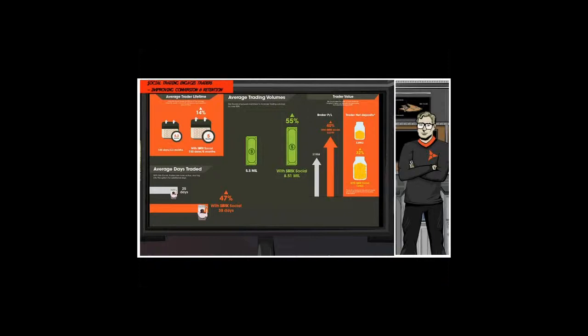So with social trading, you'll see that the average lifetime of a trader increased by 14%. Okay, average trading volumes by 55%. Trading value, 32%. Broker P&L, 40%. And average days traded, 47%. Right? So no matter what you add, either social or any other solution, there's always a percentage of market participants in it. So the fact that you get social trading, for example, you increase your market participation in clients that you have. Because one social trader could have 200 followers and 200 copiers at the same time. You are exposed to that as well. So that already increases your business and gives you a head start and an edge within the market.